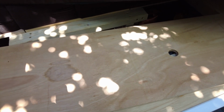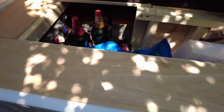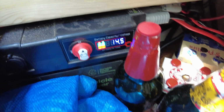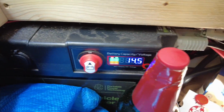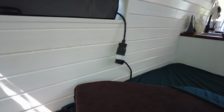Okay, yes, I have got a huge quantity of alcohol underneath here, guys, so don't get too excited. I have my own little stash down in here. So we have 14.5 volts going in, which is nice. And yeah, I have to play around. I have to get rid of all this wiring down here. Let's see how we're gonna do that. So let's unplug things and see how that goes.